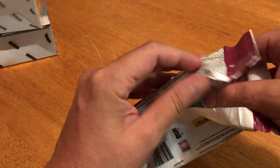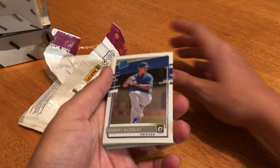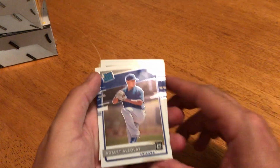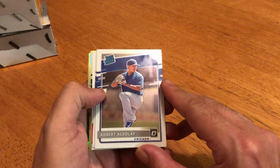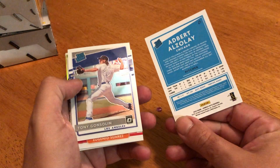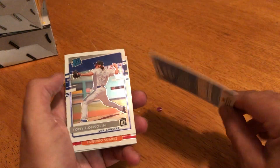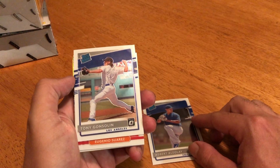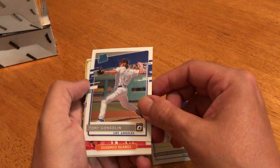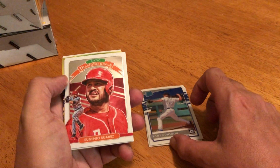Oh, I see on the bottom, Sandy. I don't really know 2020, I don't know the big rookies. But here we have a rated rookie, Adbert Alzolay, Chicago Cubs, number 87. Ooh, we got Tony Gonsolin, Los Angeles Dodgers, rated rookie card. He's doing pretty good this year. I'm going to keep that one.